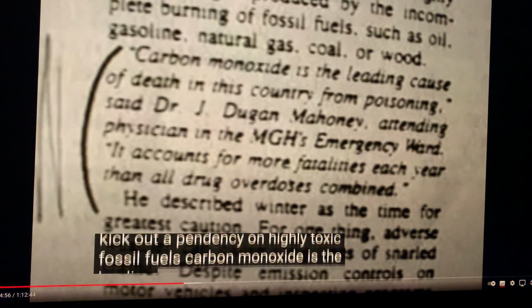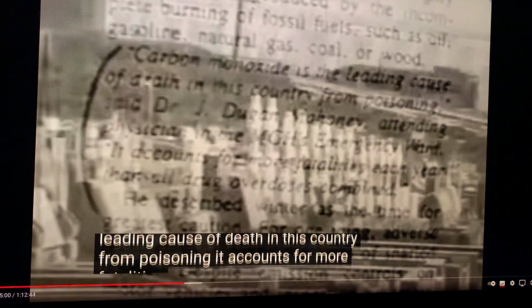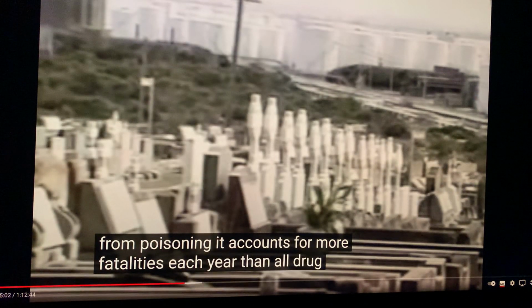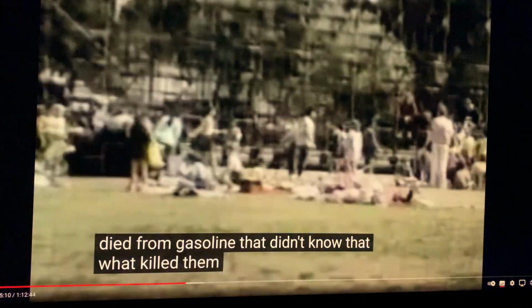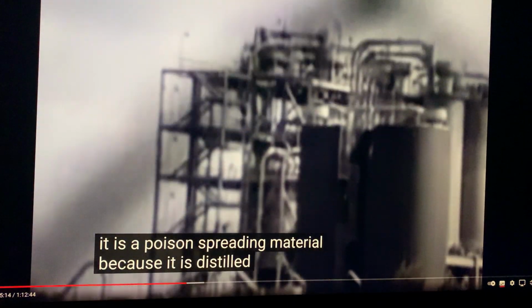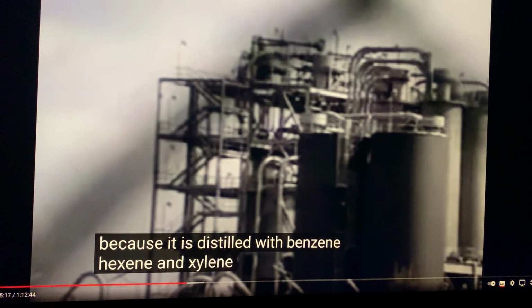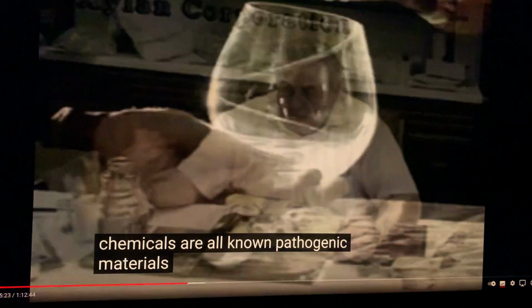Carbon monoxide is the leading cause of death in this country from poisoning. It accounts for more fatalities each year than all drug overdoses combined. Over history, it would be hard to predict how many people have died from gasoline that didn't know what killed them. It is a poison-spreading material because it is distilled with benzene, hexene, xylene, and toluene. These chemicals are all known carcinogenic materials.